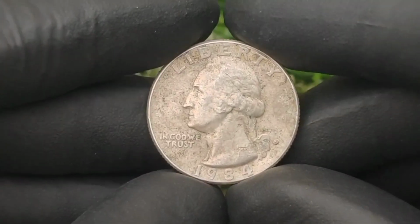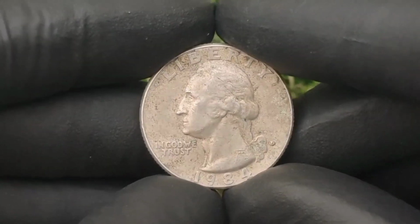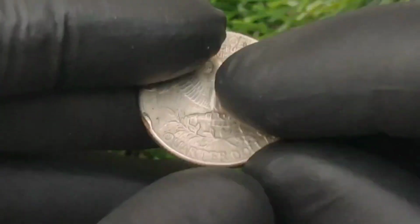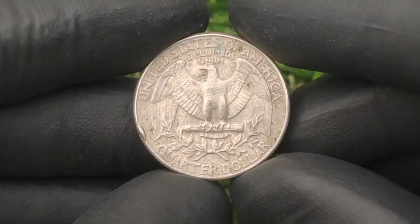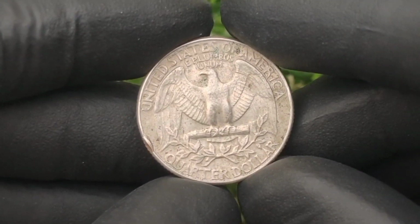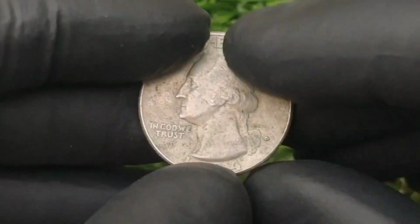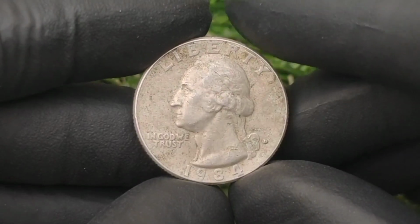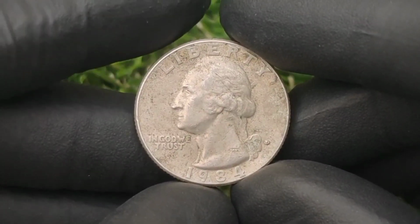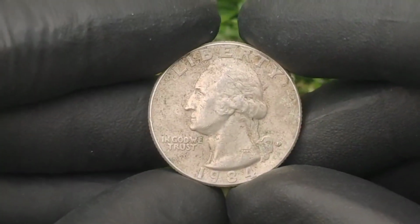Today, we have an extraordinary story for you concerning a seemingly ordinary coin, the 1984 D quarter dollar, which has garnered a staggering valuation of $58 million primarily due to a series of striking errors and mistakes made during its minting process. This quarter, produced at the Denver Mint in 1984, might have initially seemed just like another coin in circulation, but as we delve into the various errors it embodies, we begin to understand how it transformed from a routine piece of currency into a coveted collectible worth millions.